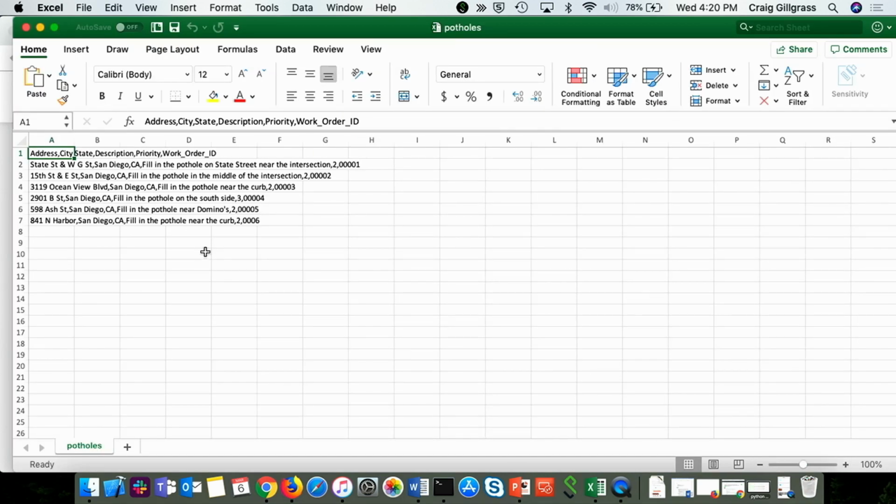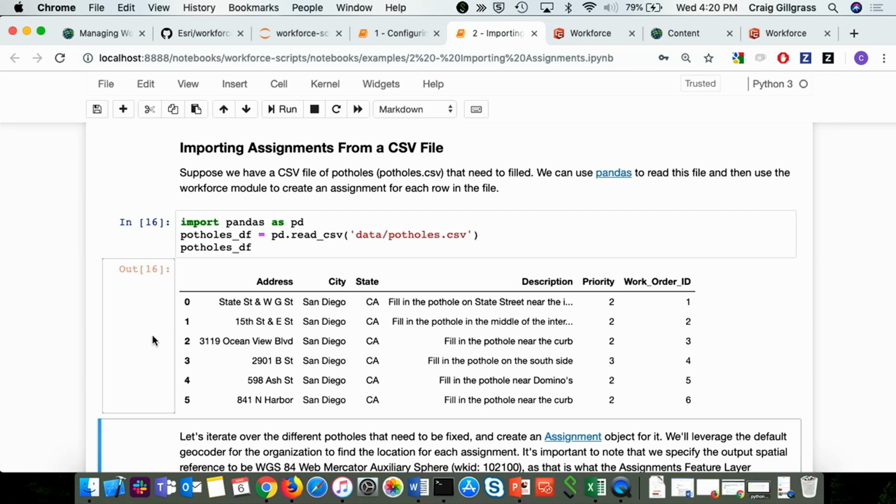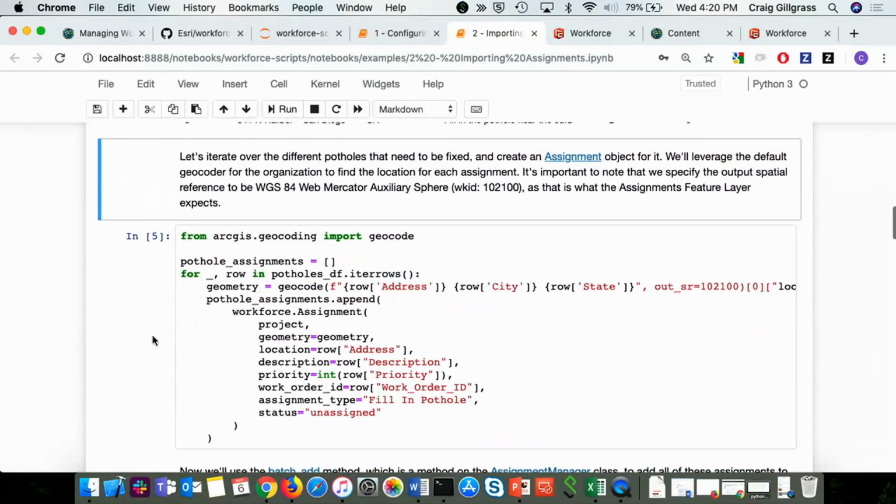So it's configured a particular way, and we provide you with data examples in the Python API Workforce module through that GitHub repo to give you a head start on it. So I've got the header at the very top showing the address, the information, the description of what needs to be done, and several other pieces of information about this particular set of assignments that need to be created. So I can then go and import that information in.